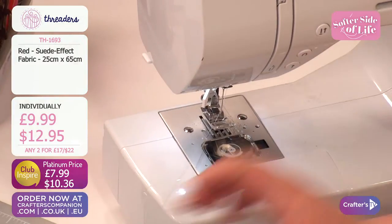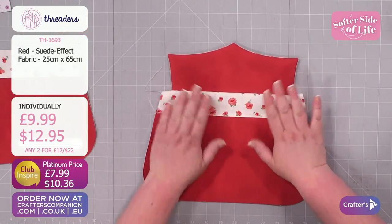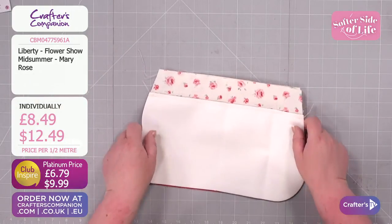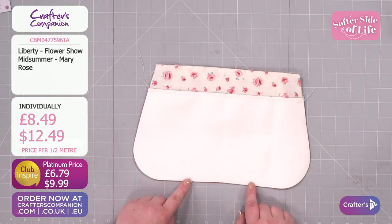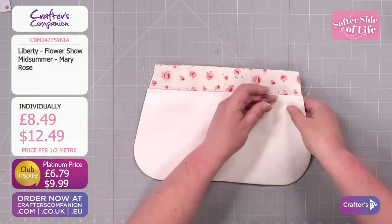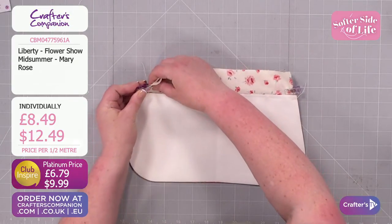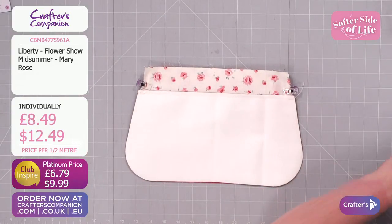There we go. So I've got that there. So that's now my bag flap done. And now I'm going to sew these two bits together. And you're going to do exactly the same with your lining piece. But when you do your lining piece, you're going to leave a gap in the bottom for turning. But this is my outside, so I'm just going to, again, use my clips. You can pin, but if you're going to pin with suede, what I would say is pin in the seam, because you don't want it to mark. The same as faux leather.